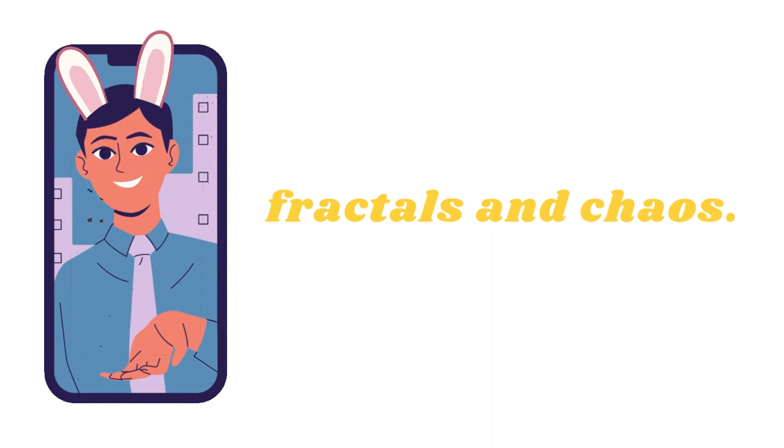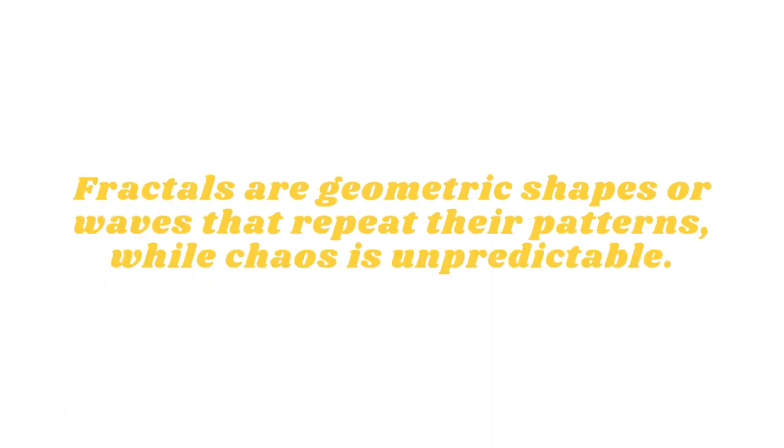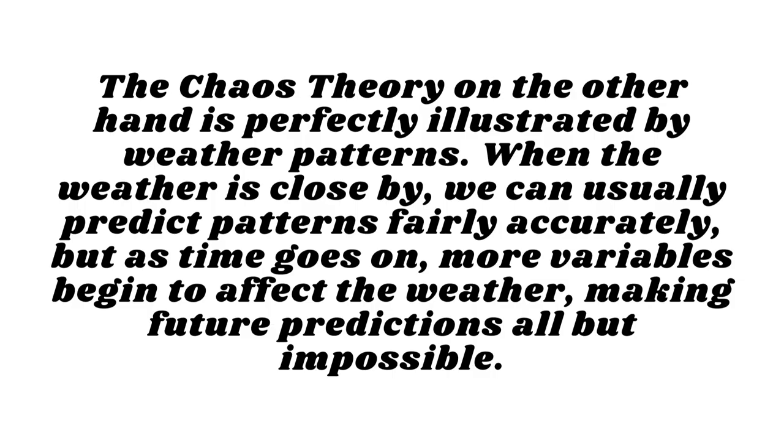Only within the last 30 years has humanity become explicitly aware of the two types of patterns now known as fractals and chaos. Fractals are geometric shapes or waves that repeat their patterns, while chaos is unpredictable. Some examples of fractals are trees and leaves, seashells, lightning, clouds, broccoli, and snowflakes. The chaos theory, on the other hand, is perfectly illustrated by weather patterns. When the weather is close by, we can usually predict patterns fairly accurately, but as time goes on, more variables begin to affect the weather, making future predictions all but impossible.